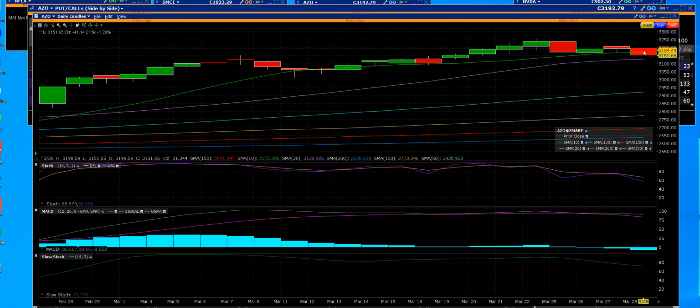So when AutoZone has this correction, we're going to buy the dip. There's that 20-day. We have a 2-day sell signal. Every time you don't buy the dip, you miss out on big trades.